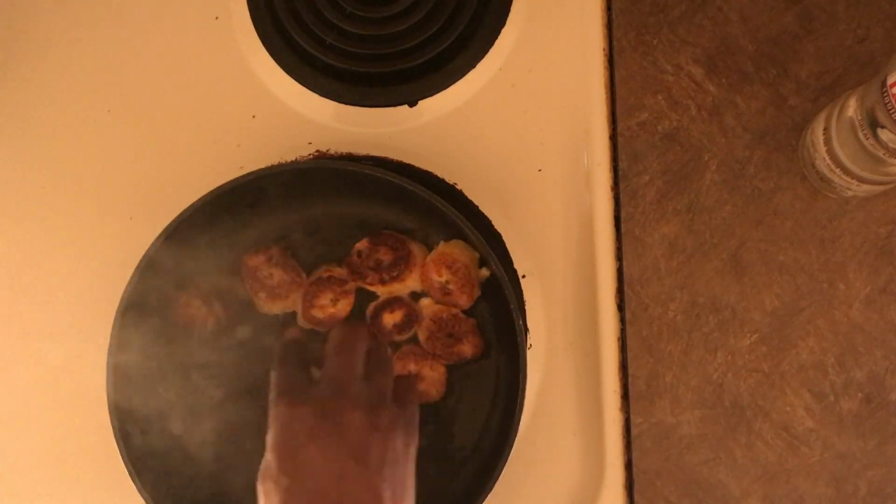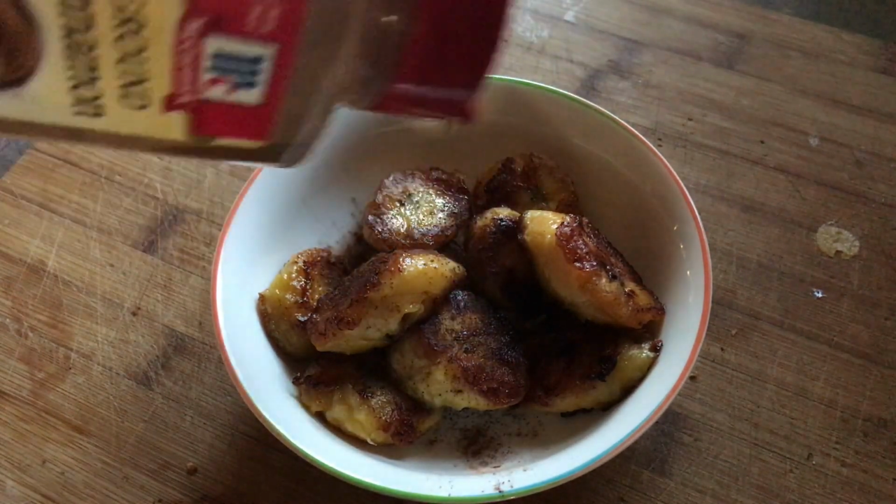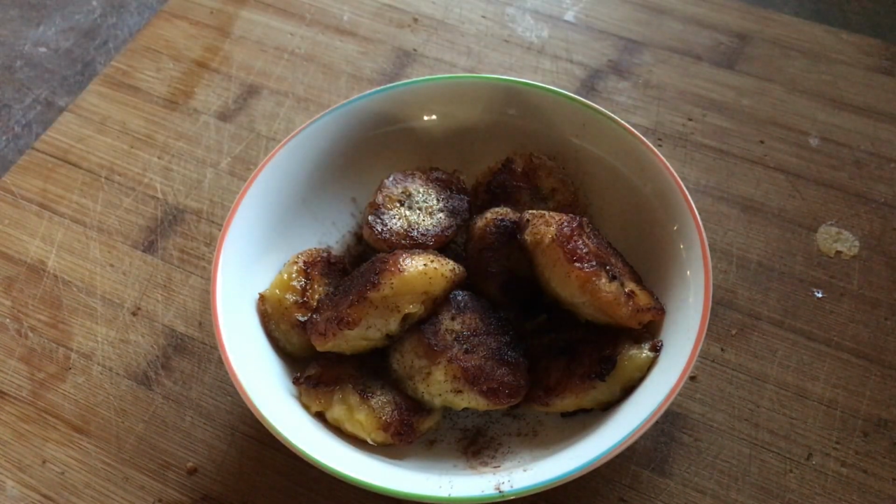It is considered a carb, so be very careful of how much. All you have to do is add some cinnamon to it, and it's a nice little tasty dessert.